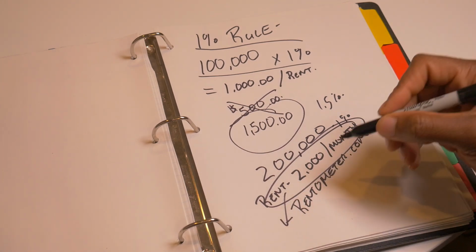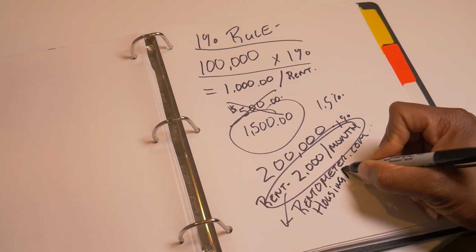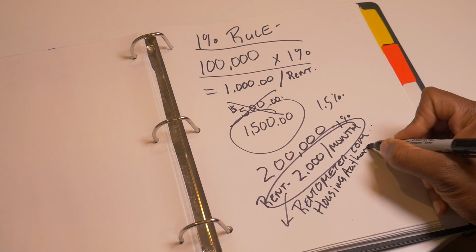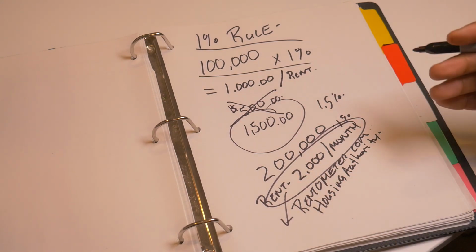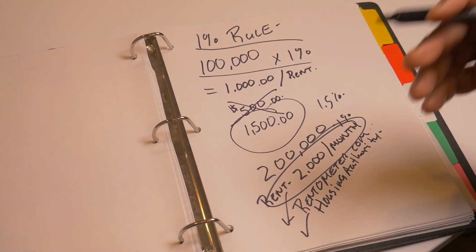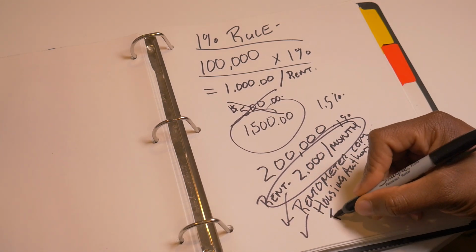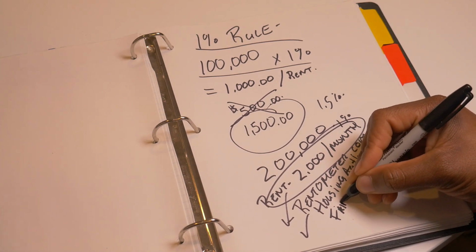Another source is we can check with our local housing authority. We're checking in with the local housing authority to see what a 2-bedroom goes for, a 3-bedroom, a 4-bedroom. We can use that as our rent numbers. And then there's also a government site where you can check the fair housing market value, the fair market rents.